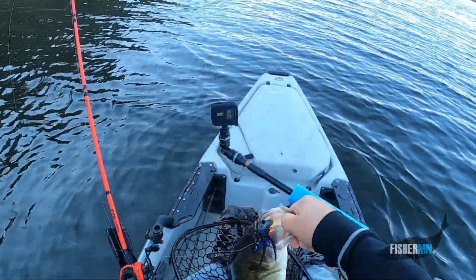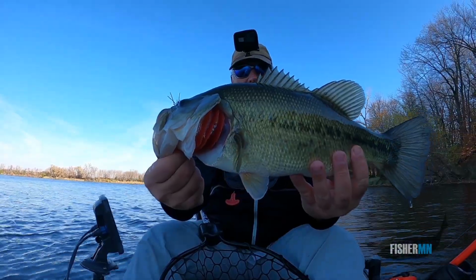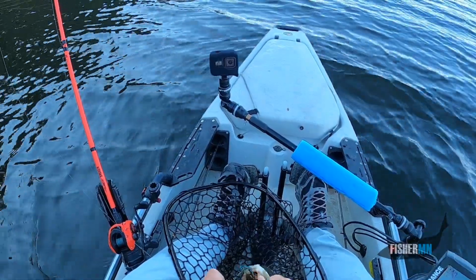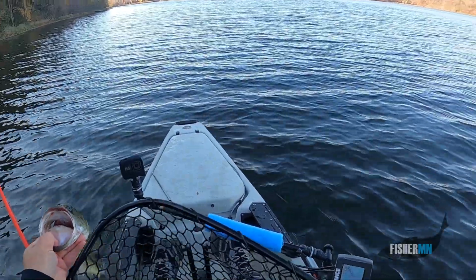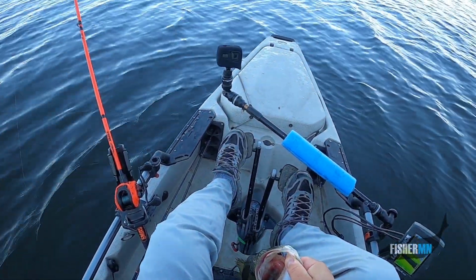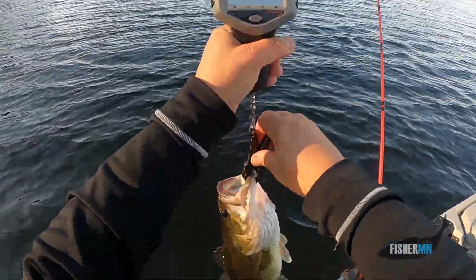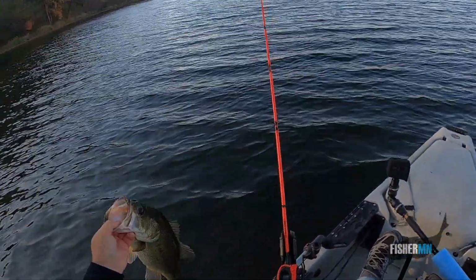All right, there's a nice fall bass. Saw that jig start moving. Right in the top of the mouth. There we go. Well, we got the scale. Might as well weigh them. Got it zeroed out. 3.21. A nice fall 3-pounder. Great.